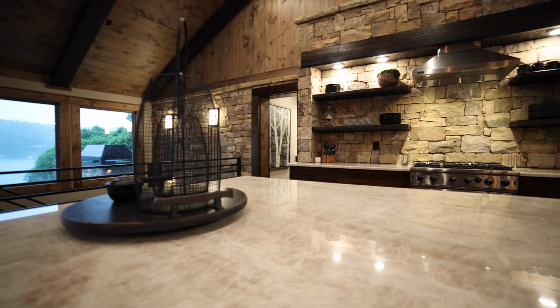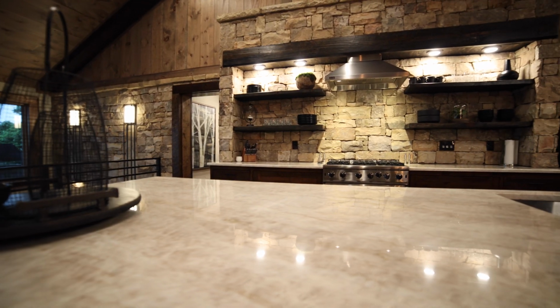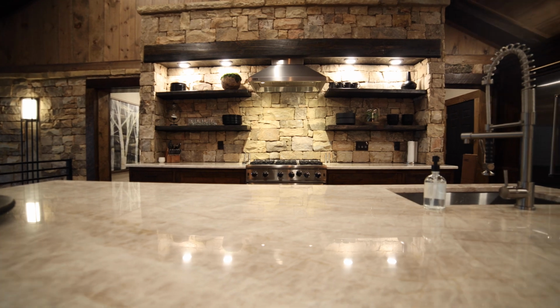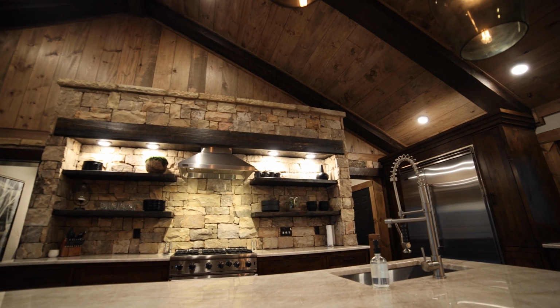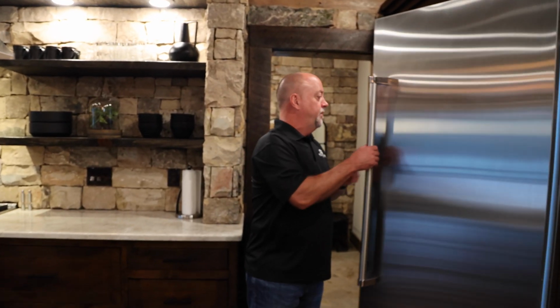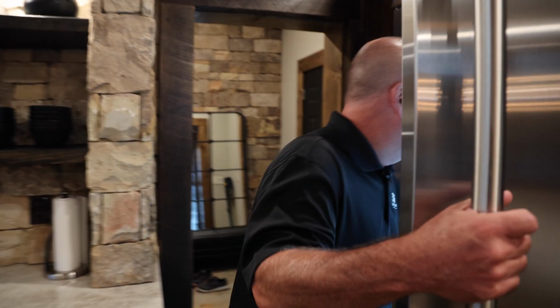I've never seen him put in an island this big. This is stunning. 4 chairs. It's so deep. You could absolutely have 40 people up here and have a great time. Actually, the more I think about that, I'm kind of getting a little hungry. See what's in here real quick, just because I do take things from him when he's not here.